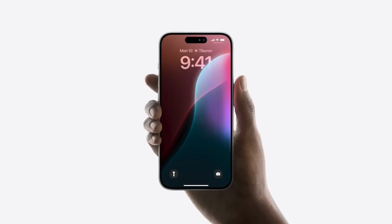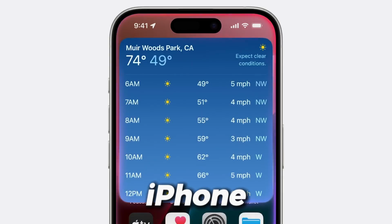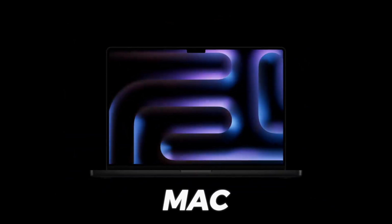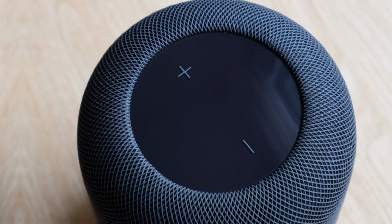Apple Intelligence won't be coming to the HomePod or HomePod Mini. For now, Apple seems to be keeping that feature exclusive to devices like the iPhone, iPad, Mac, and possibly a future smart display. Would it be useful on a HomePod? Absolutely, but we're not getting it just yet.